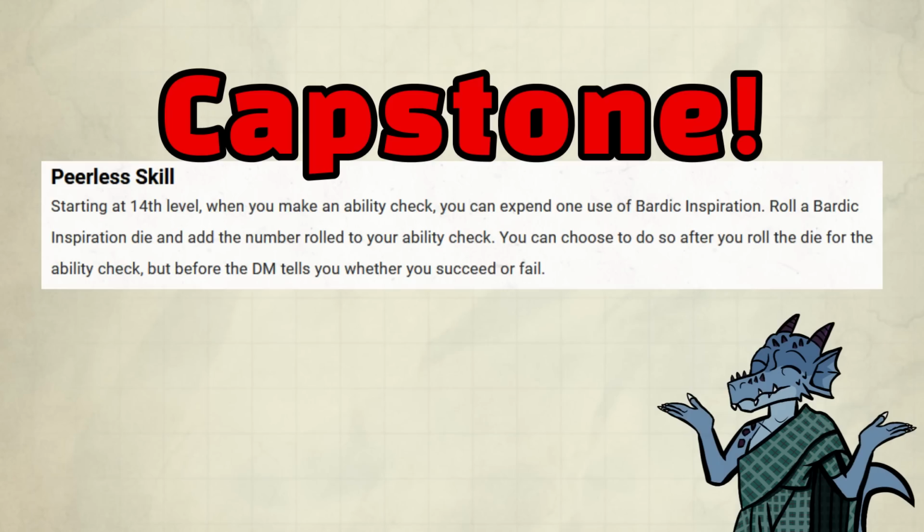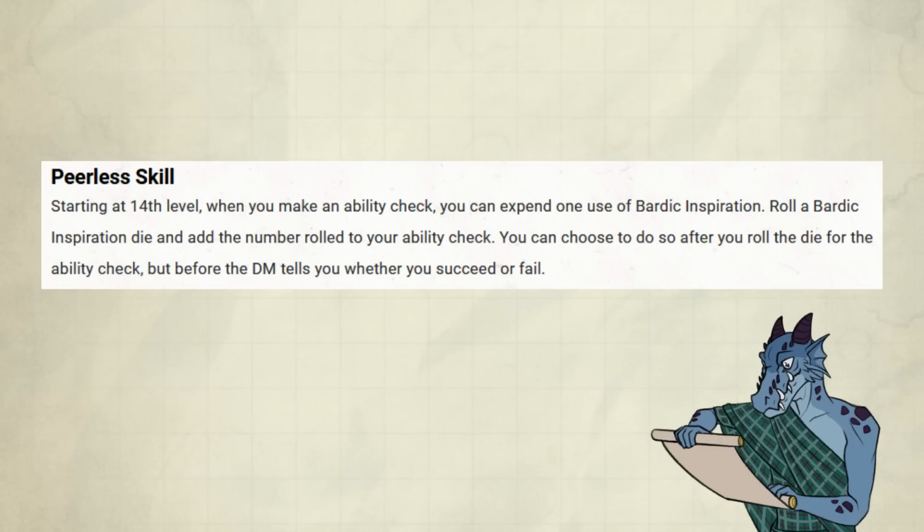That's all my recommendations. Now we're moving on to Capstone, Peerless Skill. Starting at 14th level, when you make an ability check, you can expend one use of your Bardic Inspiration. Roll a Bardic Inspiration die and add the number rolled to your ability check. You can choose to do so after you roll the die for the ability check, but before the DM tells you whether you succeed or fail.